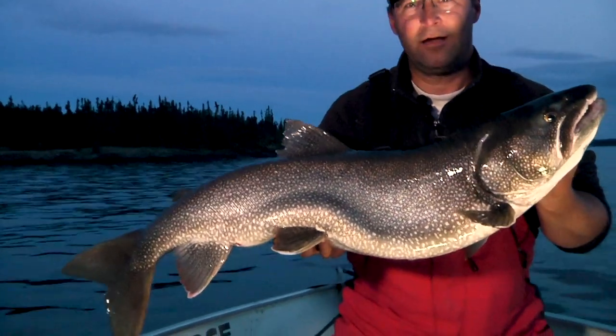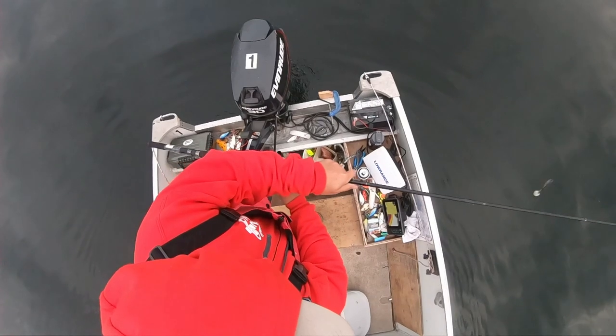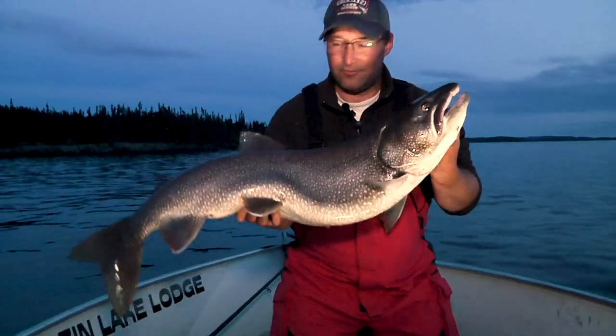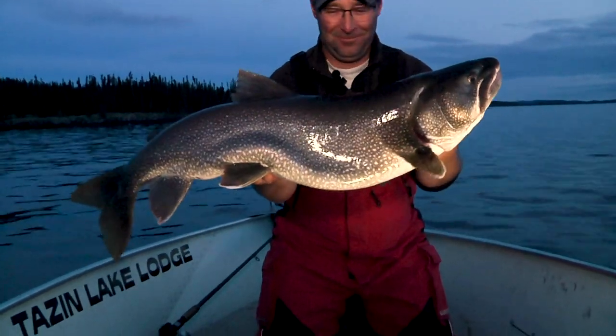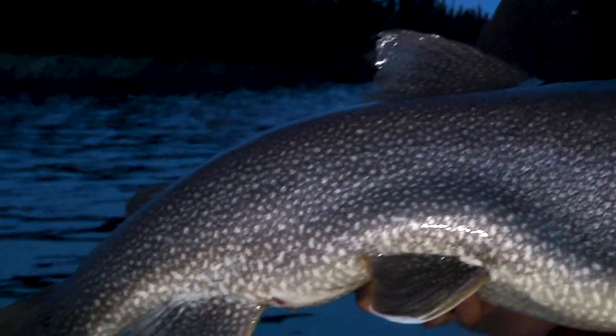Got a bonus fish, was out casting a reef with just a big piece of rubber and took a few casts, and this was the result after four casts, so awesome. There's so many different ways to catch a lake trout at Tazin Lake. There's many different techniques we can use, and it works very effectively on all the sizes.